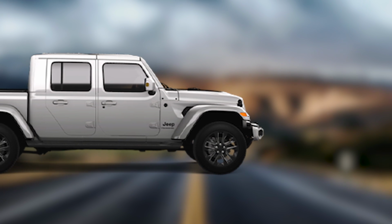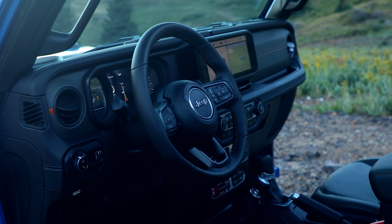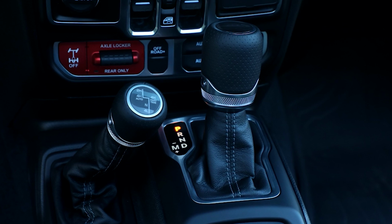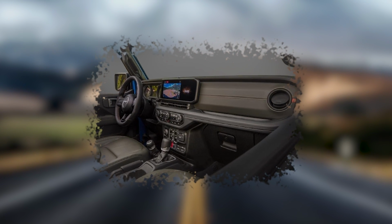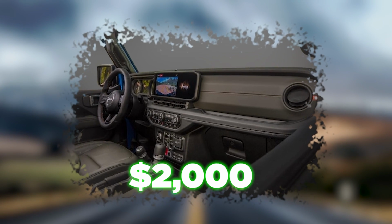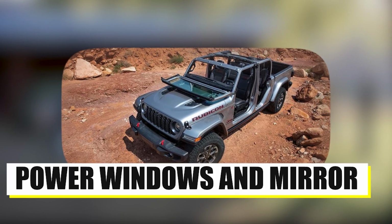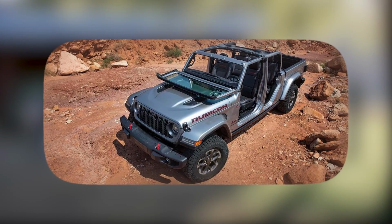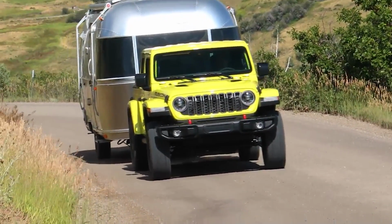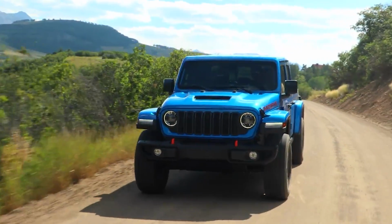Another major change will be the amount of kit that you'll be getting with the base model. The biggest change will, by far, be the fact that the 8-speed automatic gearbox will now come as a free option. You'll still be able to pick up a manual Gladiator. However, you won't need to add $2,000 on top of its price tag to get an automatic. Furthermore, you will now get power windows and mirrors as standard, as well as a power-locking tailgate and doors. Seriously, how did Jeep have the audacity to charge extra for these features? It's a 2024, for God's sake!